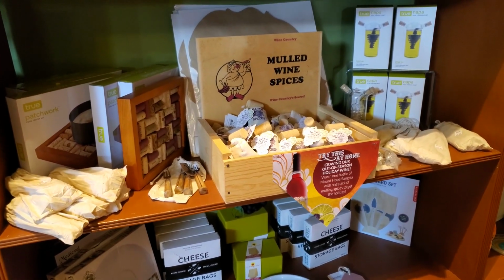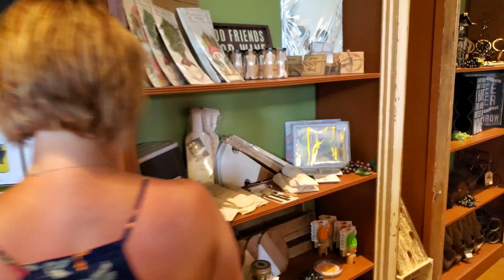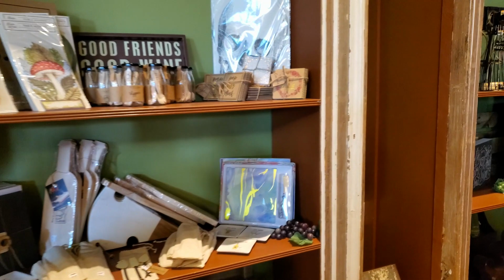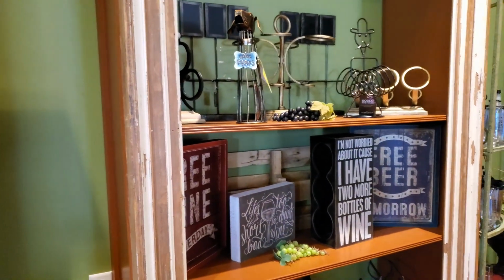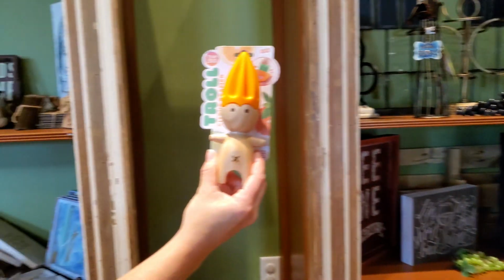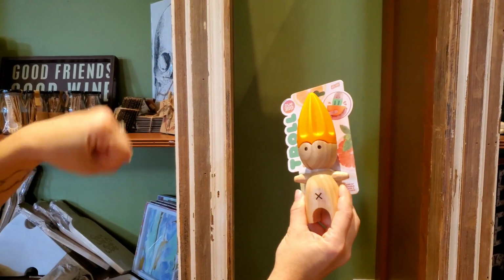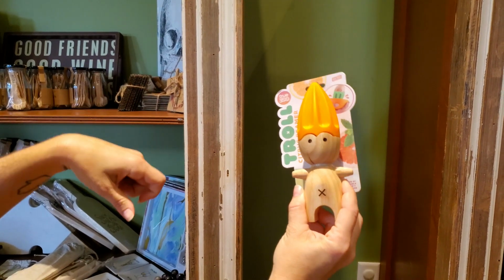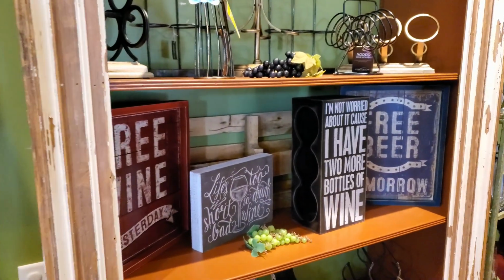Cheese storage bags. Definitely a plethora of items for you to purchase. What does that do? This is to get juice out of citrus, like lime or orange, to put in your drink, but it looks like a troll doll. Interesting. Lots of stuff here, guys.